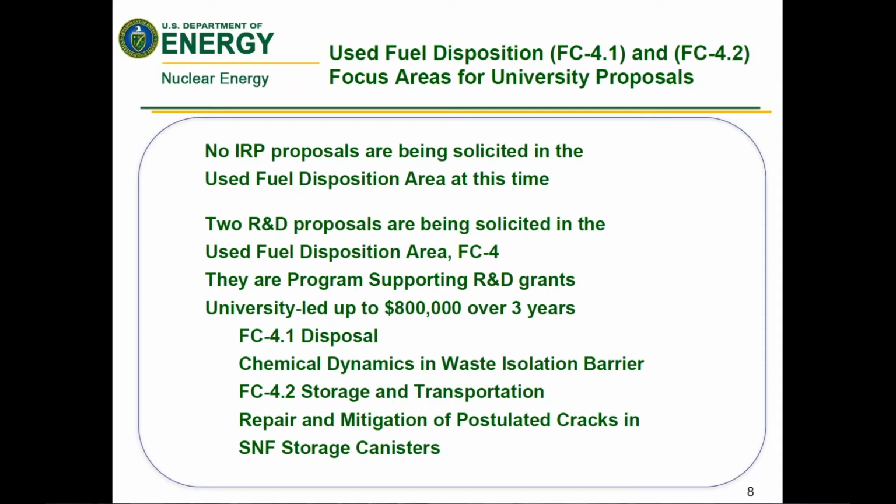I would encourage people writing to 4.1 to be familiar with the disposal concept that their proposal might be relevant to. For example, if one were to propose disposing of dual-purpose canisters, there would almost certainly be a disposal overpack placed over them, and you wouldn't be relying on the canister itself as a primary barrier over geologic time. There are very few concepts out there for that, but proposal writers should be familiar with how what they're proposing relates to a larger disposal system concept.